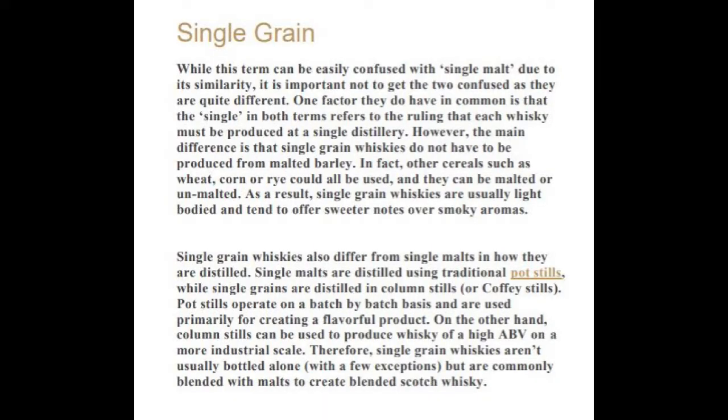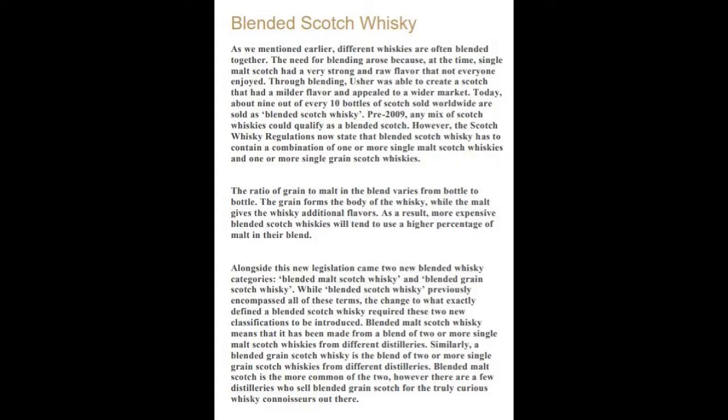So basically, the way it works here, it says a Scottish whiskey produced by a single distillery is single, and can only be made using barley and water. So that's single malt Scotch. Single grain Scotch is Scotch whiskey produced by a single distillery that can be made using any cereal, including wheat, corn, or rye. Then you have blended Scotch whiskey, which is a blend of one or more single malt Scotches with one or more single grain Scotch whiskeys.